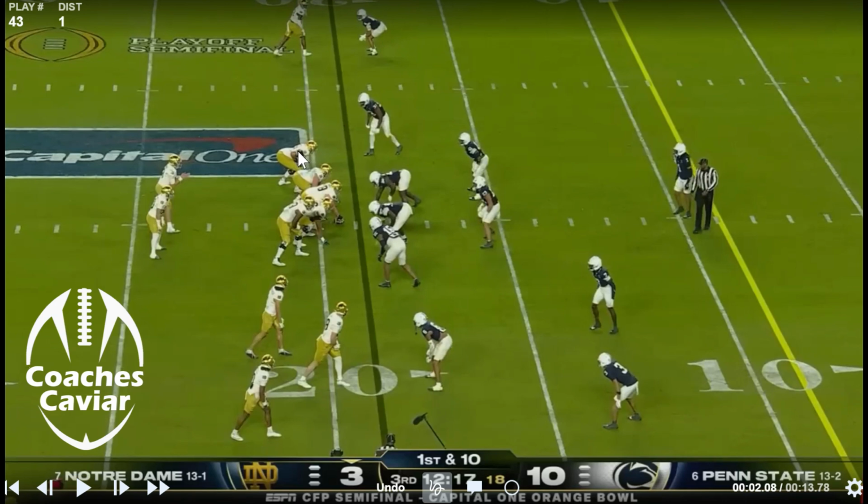Notre Dame's running the same thing basically. So right here, you're going to try to reach right here. This is a huge alley. They're going to work here, double that up. They actually fold block this to the backside, trying to cut that in half. There's your read. Just an outside run.